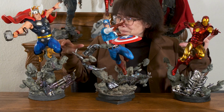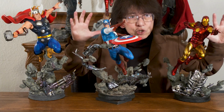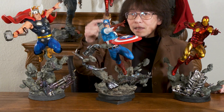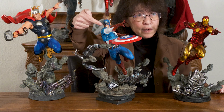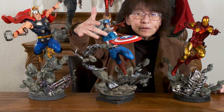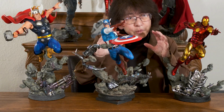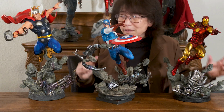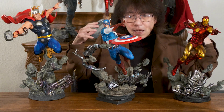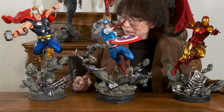I mean, they have one foot on the rock and they're lunging towards some sort of opposing force coming at them. And Captain America is even throwing his shield at who's coming. This is being held in place by a magnet, which is very creative to create the illusion of movement. So Kotobukiya have become masters at capturing movement so effortlessly.